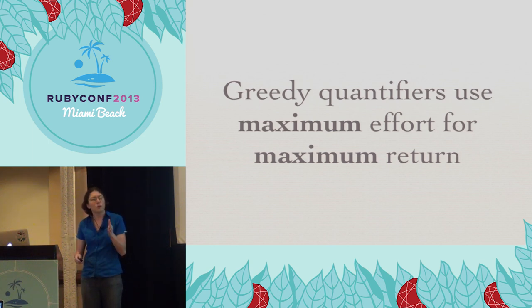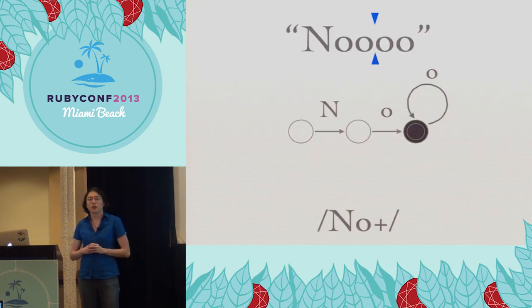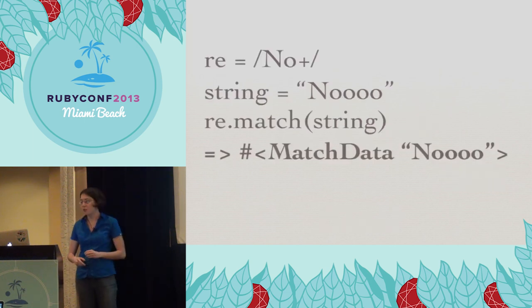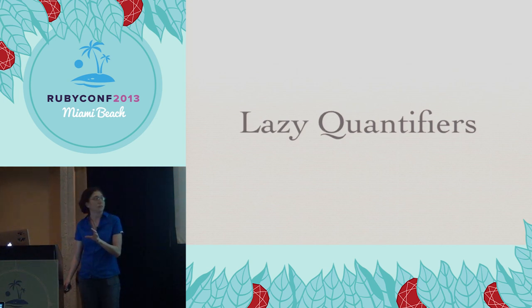It will try every permutation of the regex to see if it can get the biggest match possible from the string. So it just keeps on looping and matches that third o, then the next o, and we have a match. Back in Ruby, I'm going to get my match data object back, and it matched the entire string, capital letter N, with all four of the lowercase o's. But what if I want the opposite behavior? What if I want to match as little of the string as possible? I would use a lazy quantifier.